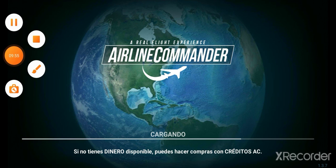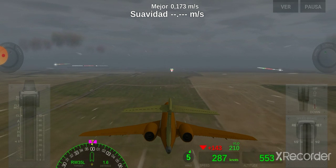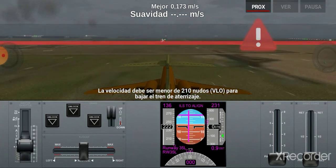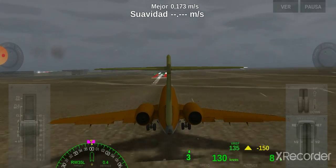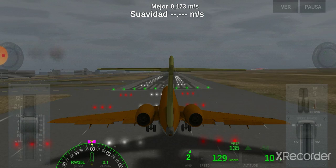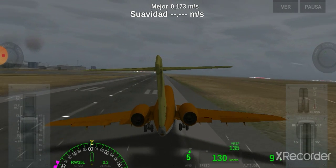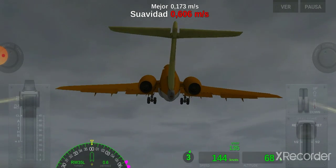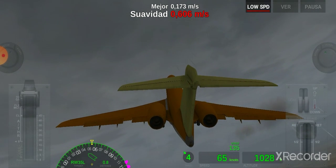Now try it last time. Use the autopilot to land smoothly. I'll use my pilot skills. A lot worse. Oh no, you're starting. Double speed.